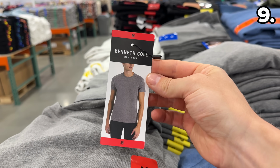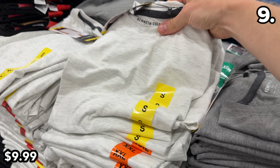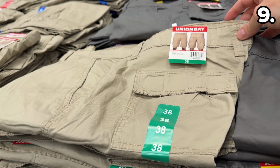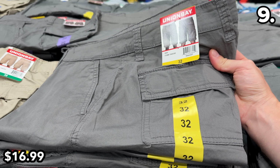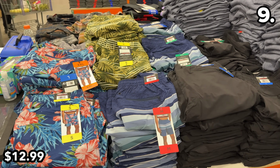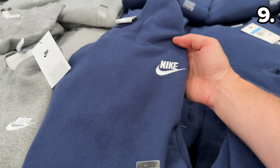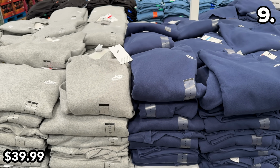For my next point, I wanted to flag these brand new Kenneth Cole men's dress tees at $9.99 as a fantastic grab from a brand of this caliber in 3 different colors. If you enjoy wearing cargo shorts, these many pocket-equipped options at $17 are something I have not seen at Costco in a very long time. If you're in the market for some new swim shorts, these Kirkland branded ones for men have some attractive new patterns for $13. In the event the weather where you live barely feels like spring, these men's Nike sweaters at $40 are great for any unexpected cold spells that always seem to pop up right into May.